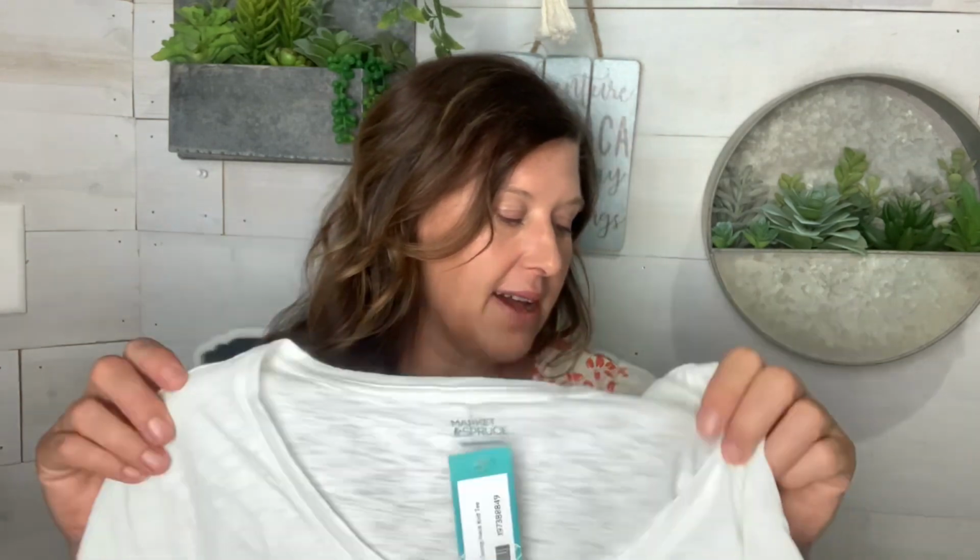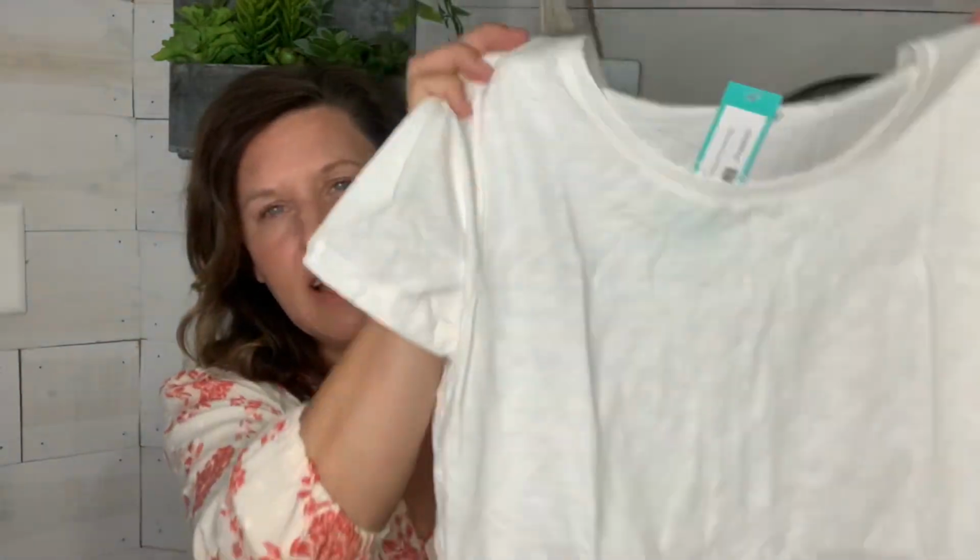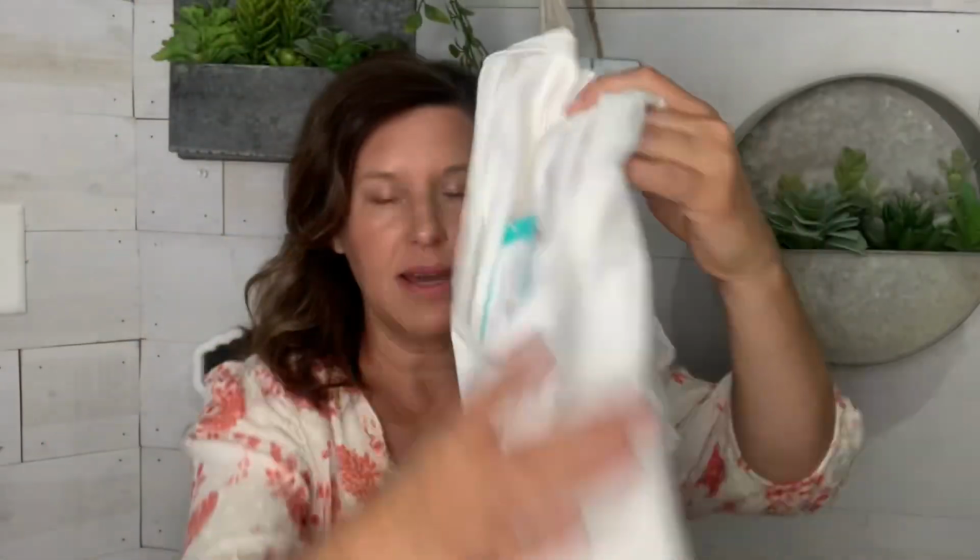I have two Market and Spruce shirts, so I'm reading the wrong one. So this first one is the Market and Spruce Pima Cotton Scoop top in white. It retails for $28, and it is a pretty basic tee. And although I really love Market and Spruce, this seems a little bit like it could be see-through. So I'm not 100% sure about this top, but sometimes I think they're going to be see-through and they're not. So we'll just check it out and see. And then let's see what we have next.